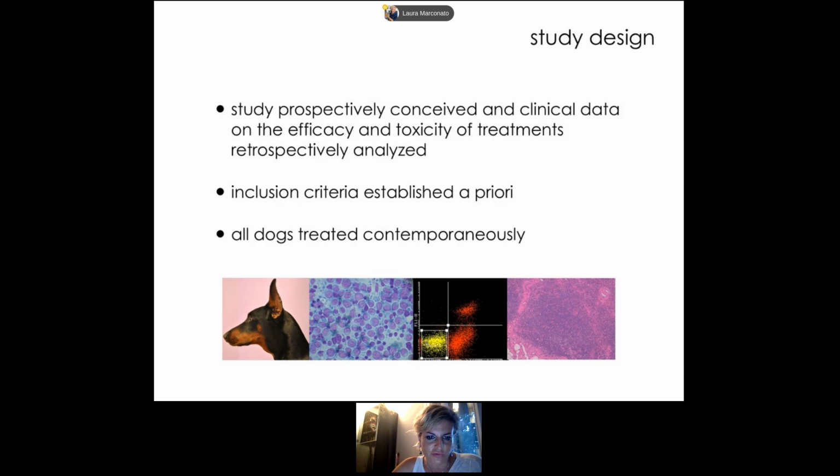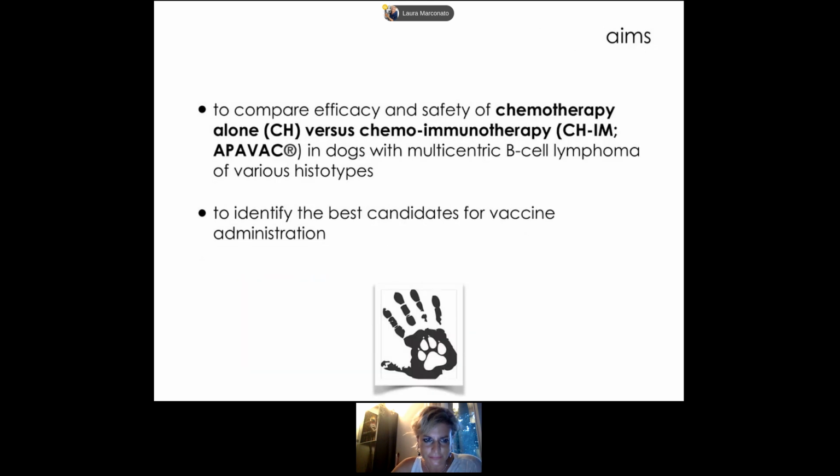This study was prospectively conceived, and clinical data on the efficacy and toxicity of treatments were retrospectively analyzed. The inclusion criteria were established a priori, and all dogs were treated contemporaneously. So the aims of this study were, first, to compare efficacy and safety of chemotherapy alone versus chemoimmunotherapy in dogs with multicentric B-cell lymphoma of various histotypes, and second, to identify the best candidates for vaccine administration.